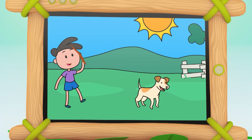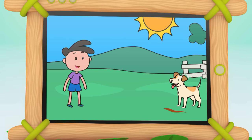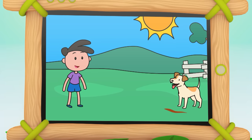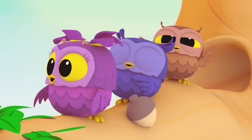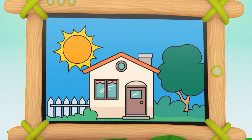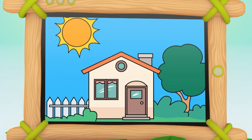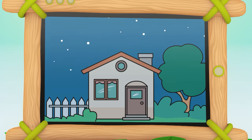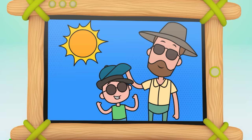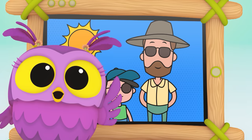When the sun comes out, we love to play. Kids at home, what's your favorite thing you like to do during the daytime? When the sun first comes up, it is morning. And when the sun comes down, it is evening. When the sun is out, remember to protect yourself with a hat and sunglasses.